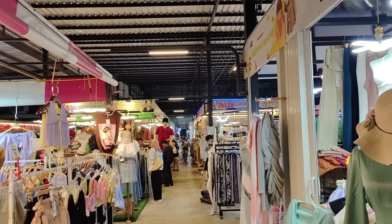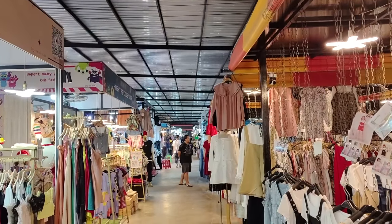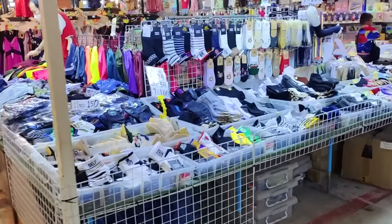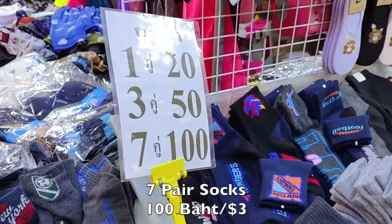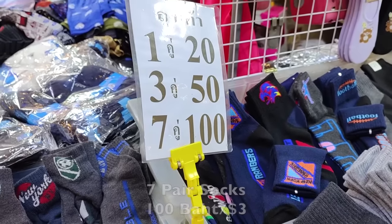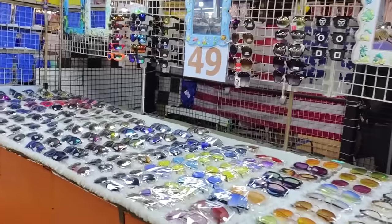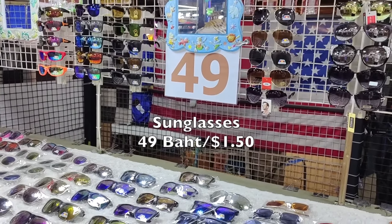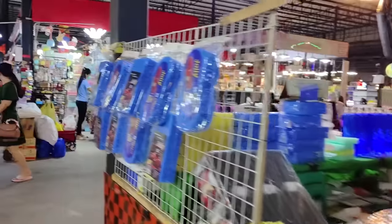This reminds me of Chiang Mai University Market. And all the way down there. I guess we'll just go down this way. Well, you know those socks you get on Sukhumvit that are 4 for 100? 7 for 100. Electronic gadgets. Glasses, 49 baht. So when somebody comes up to you on the beach and says they want 500 baht for these glasses, that'll give you an idea.